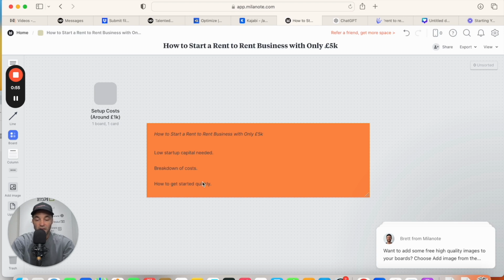Typically, you're going to need around £1,000 to get your company set up and compliant. And your first rent-to-rent deal should cost you around £4,000. A breakdown of those costs should be 1 month's rent to the landlord, maybe 1 month's deposit, and then you have to furnish the property. But in terms of getting started quickly in property, it's the best way.